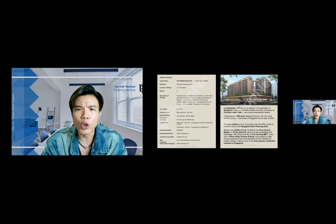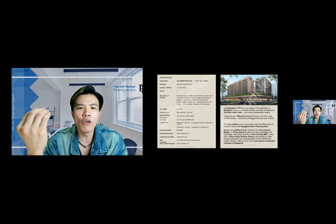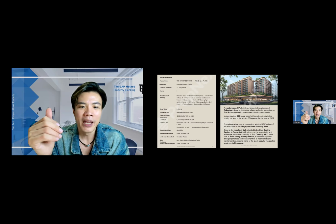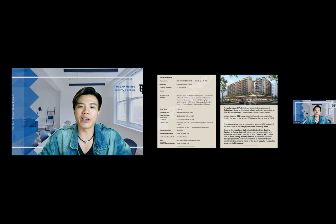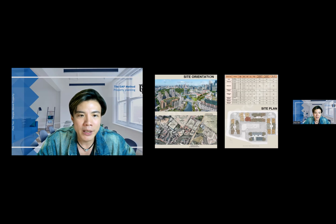This huge plot of land is by the reputable developer Frasers and Shikuzu House. It is their continuous joint venture, a very well-established partnership. The renowned architect is ADDP. It is a mixed development, and the commercial units downstairs, 20-over units, are managed by Frasers themselves. And school-wise, yes, we have 1 kilometer to River Valley Primary School as well. And look at the overall project development here. The view is also amazing.